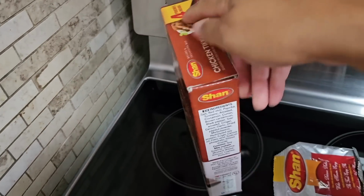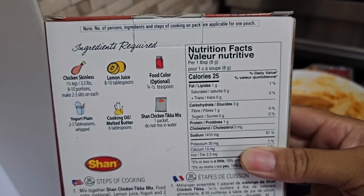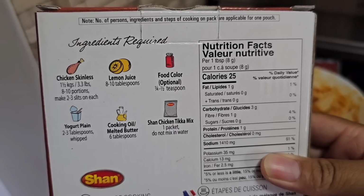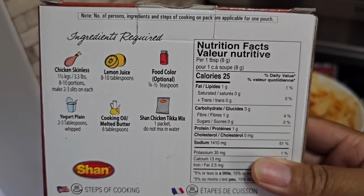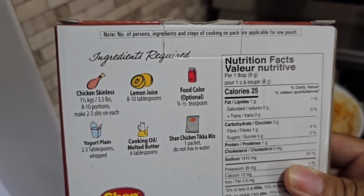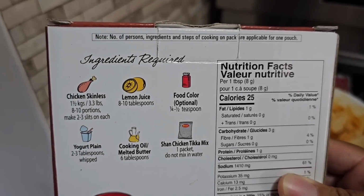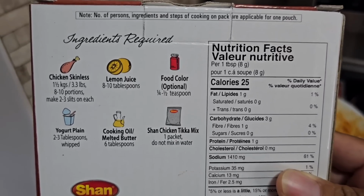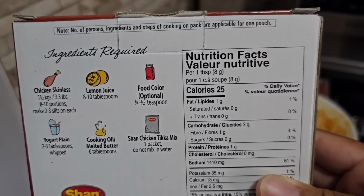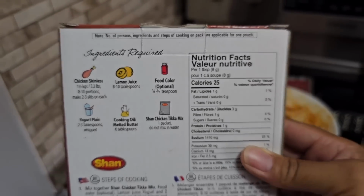What I also like about this seasoning is that when you look at the back, it gives you the ingredients required, which is super helpful. So you have your chicken, you have your lemon juice, food color, I didn't do that. Yogurt. When you add yogurt to this, it becomes super creamy and it's really, really good. But I didn't have any plain yogurt this time, so I skipped that and I just used cooking oil. I used olive oil, and I did not use an entire pack. I did not mix in water.